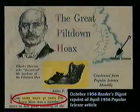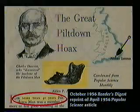This article here from Reader's Digest 1956 explained more about this Piltdown hoax, if you want to get that article. I went to quite a few libraries looking for this article. I found many libraries that have Reader's Digest that go all the way back, long ways. I forget how many exactly, but quite a few of the libraries I went to, when I got the October '56 Reader's Digest issue down, opened it up, those pages had been cut out. They were gone.